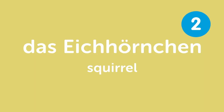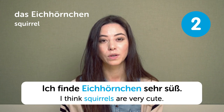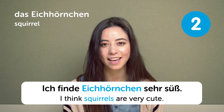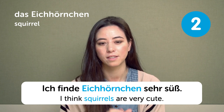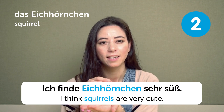Eichhörnchen, squirrel. Yeah, this one is very hard because there's a lot of sounds. Ich finde Eichhörnchen sehr süß. I think squirrels are very cute. So Eichhörnchen. Hörnchen is the cute form of horns. So if you refer to something kind of cute and little, you always add a chen.